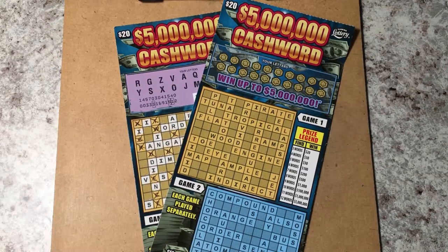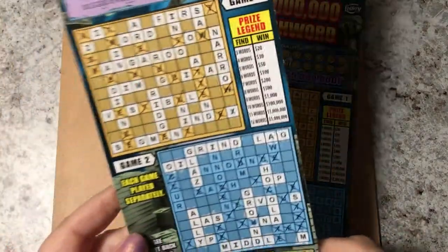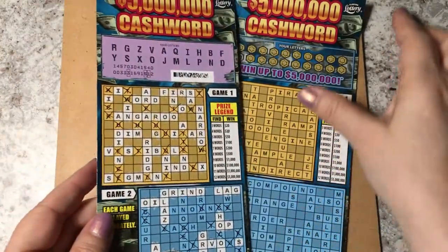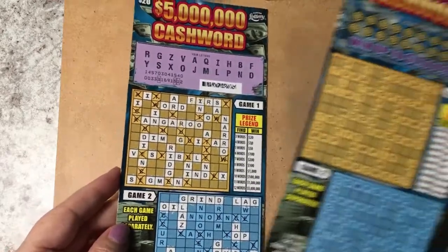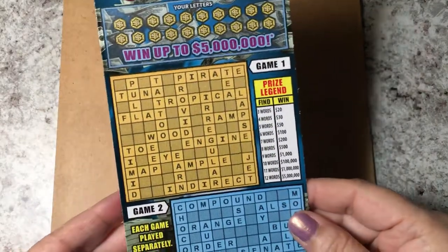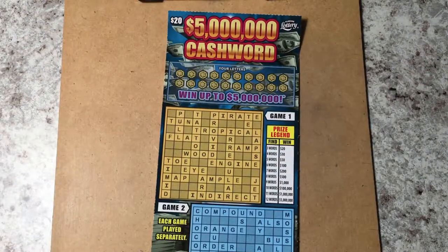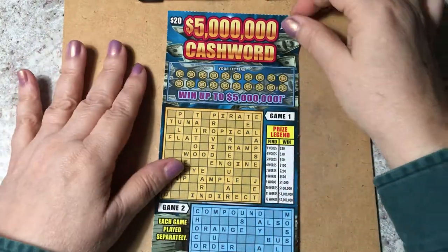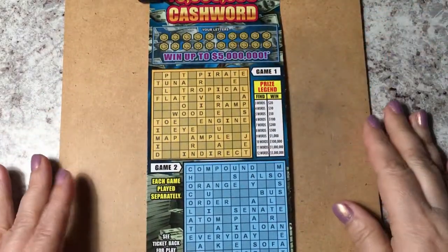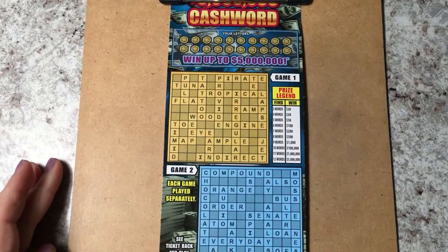Okay, here is part two of this round. And remember last time we had a winner, 000 for $100. So we are doing the one from the counter this time. It's ticket number 17. So we want to find out which is luckier, the counter tickets or the machine tickets.